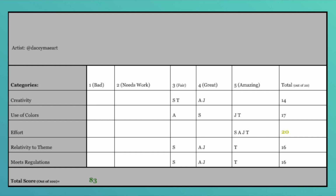Relativity to theme, we gave you a 16 out of 20, and meeting regulations, we gave you a 16 out of 20. Basically, you had the summer vibe, so you got the 16. I mean, you could kick it up a little bit, pretty good. I don't think you could really add that much more to it. And you meet regulations just by having this awesome piece, basically.